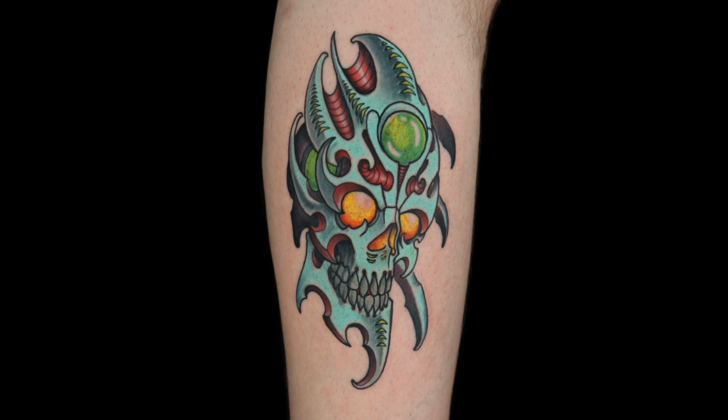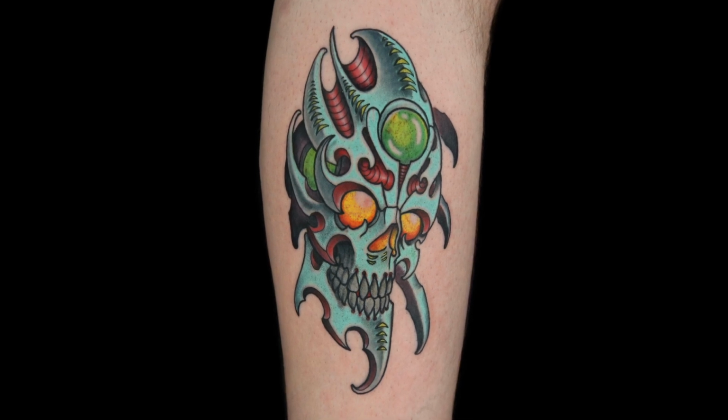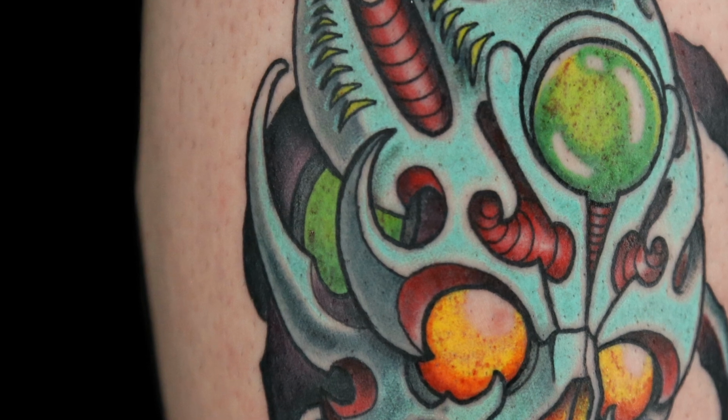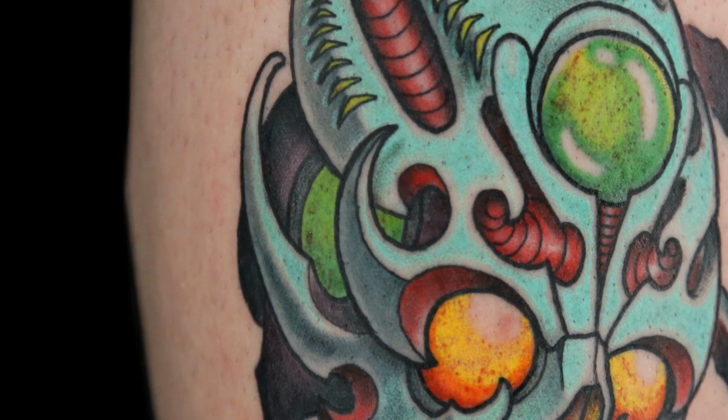The biggest missed opportunity in this tattoo is putting some heavy areas of black. These deep set areas, instead of going from a light gray to the color, should go from solid black to the color to really show the dimension of these pieces taking shape.